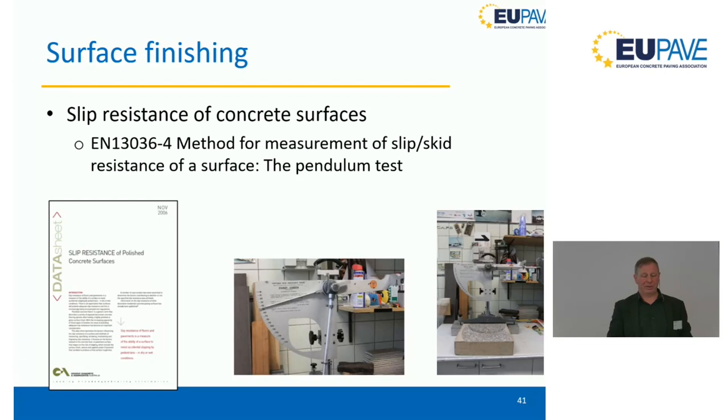Don't forget about the slip resistance, which, as we already said, can be measured with the pendulum test. I also attached an interesting document from Australia, slip resistance of polished concrete surfaces. You can find it on the internet.